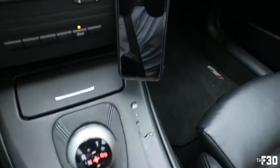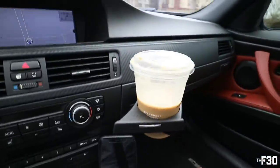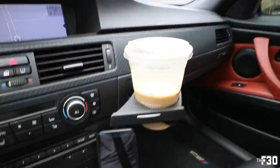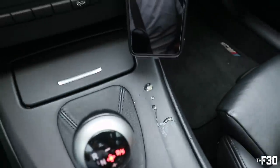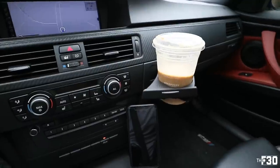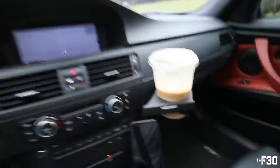You just can't help but smile once that weather starts turning around and it's getting a little bit warm. It's like 75 degrees today. R.I.P. That's the thing about this coffee holder, man. I call it a coffee holder because that's all mine holds is coffee. But it's one thing about it: it moves around a lot. It does shake. I do like the location of it, but yeah, R.I.P.